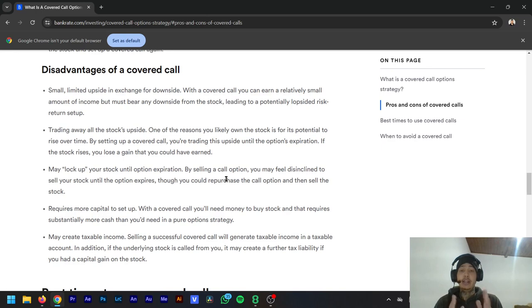But again, there's nothing that's right or wrong. Oh, but I could be earning more. Yes, but you don't know if you're going to earn more. You don't know how much the stock will rise, or if it's not going to rise, because again, we're talking about the stock market. It's very unpredictable, and you can't really control it.